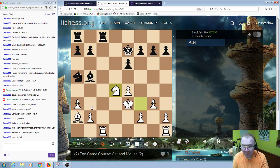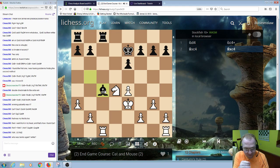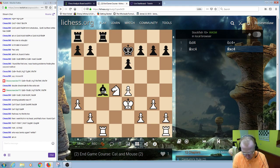And this is knight check, bishop takes. Benko is white, and Viktor Korchnoi is black. And this is 1962 in Curacao. I don't know if I'm pronouncing that right, but that's where they played.